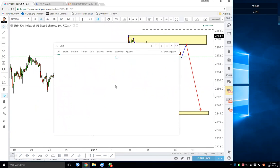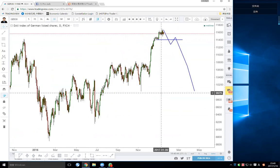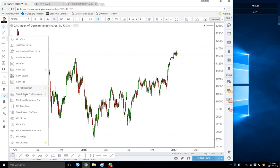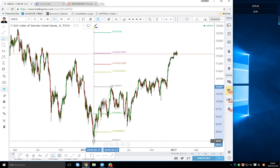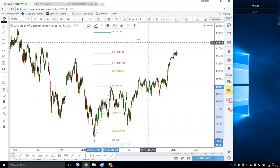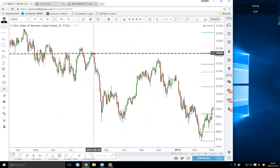Okay. I know some of you trade the DAX. The DAX will be the same thing. In the daily chart, you can use the Fibonacci level to measure our 1.618 extension. This 1.618 extension tells you that 11594 is a very critical area to look at. And look left, there is some structure here.